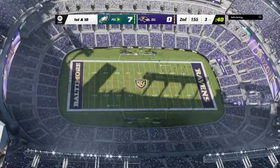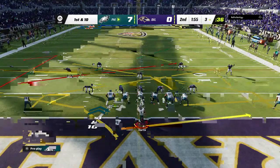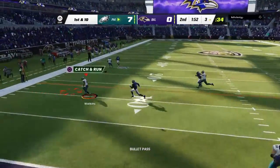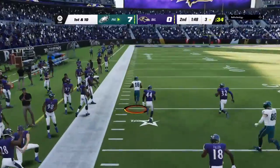1:55 left to go in the first half of play. The Eagles offense in their next drive. They take over here following the interception. That's the good news. The tough spot is the spot that they're in. That's inside the 5 in the shadow of their own goalpost here. 1st and 10.